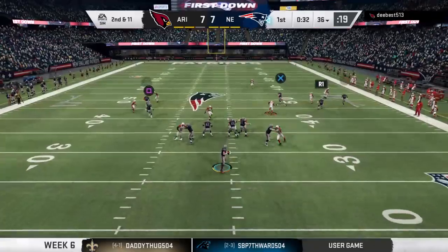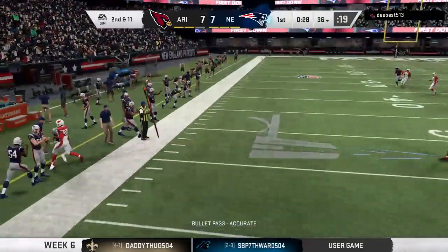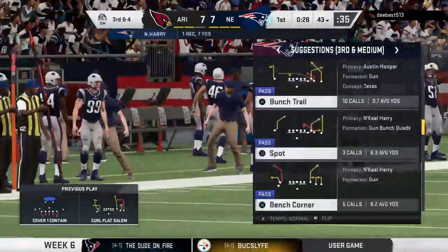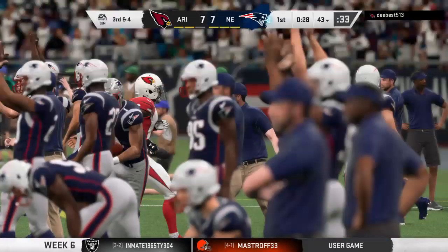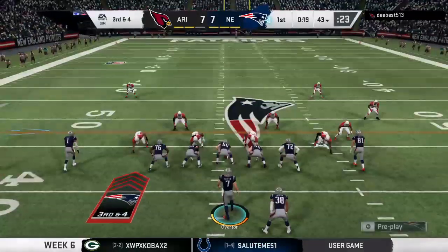Shotgun, Overton. Gets this into the hands of N'Keal Harry. And he'll be out of bounds after getting this one across the 40. The reception good for 7. It's 3rd down. Makes it 3rd and 4. The Cards going nickel. An extra defensive back out there now on 3rd down.